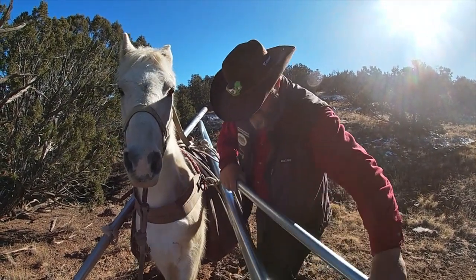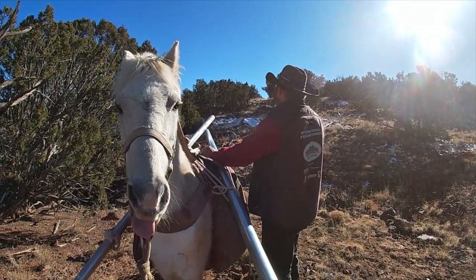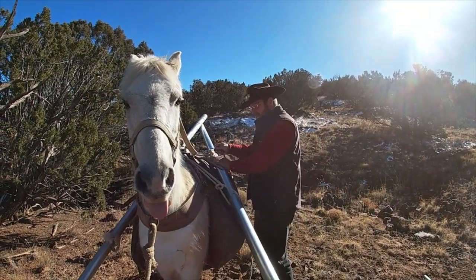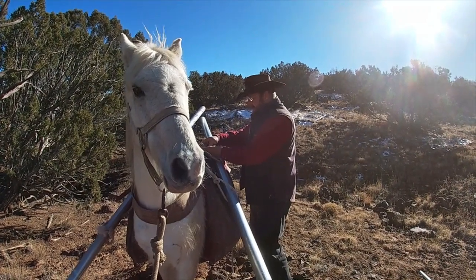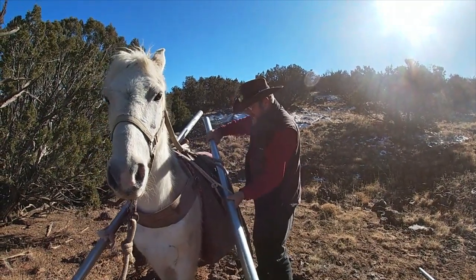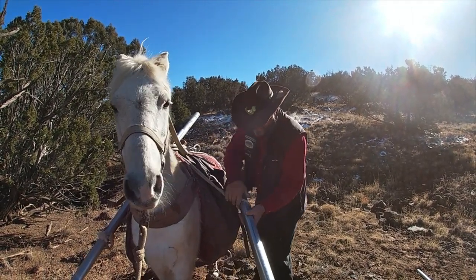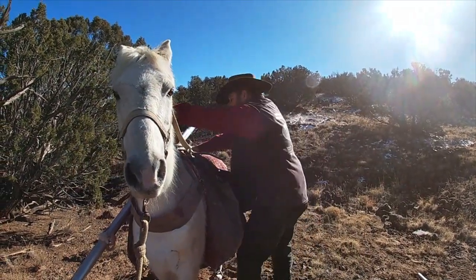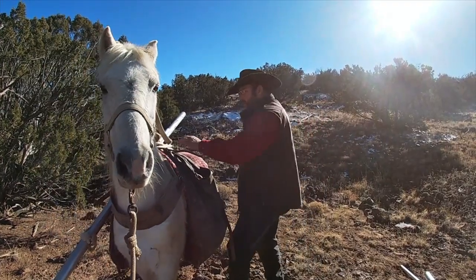So, how far do you think we're away from the truck, or the materials? Straight to it, of course, we didn't come in straight, but straight to it, we're probably a good quarter of a mile, at least. Quarter of a mile is around 1,500 feet. So we're a good quarter of a mile away, and to have to pack this by hand wouldn't be too fun. He was able to pack 160 pounds of concrete, these posts.